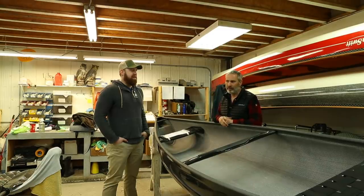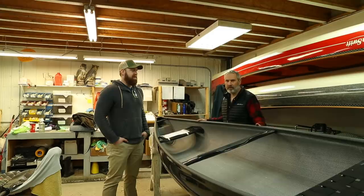These solo boats are a little less stable. You get more stability with these big boats, more carrying capacity, but the little ones are much more maneuverable for a solo, even inexperienced paddler.